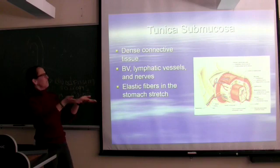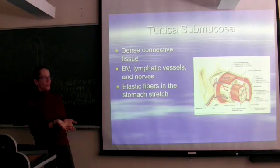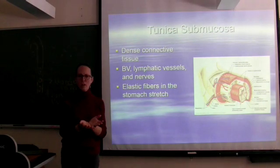Okay, so submucosa is going to be the dense connective tissue layer that's underneath the mucosa.